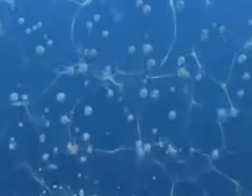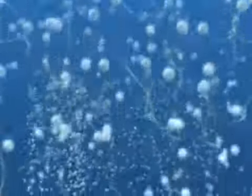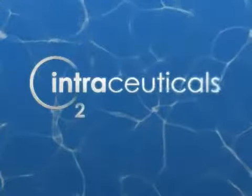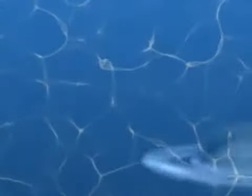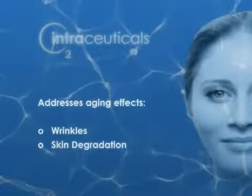O2 Intraceuticals is proud to present the cutting edge in professional aesthetics, topical hyperbaric oxygen and intraceutical serum infusion. Join us now as we reveal the perfect balance of natural skin chemistry and industry-leading cosmetic science. The O2 Intraceutical system addresses the major underlying causes of wrinkles and skin degradation caused by aging.